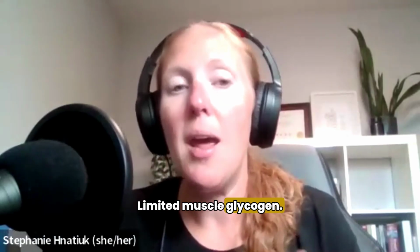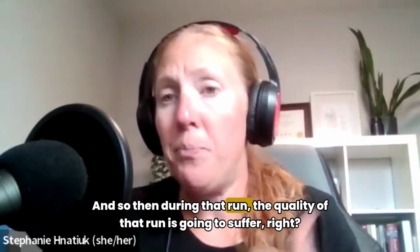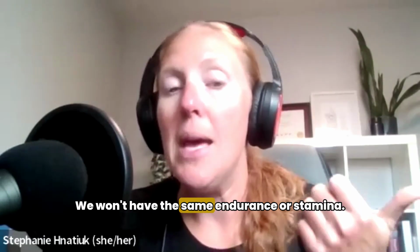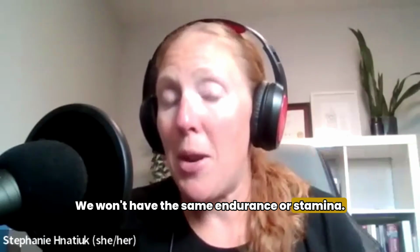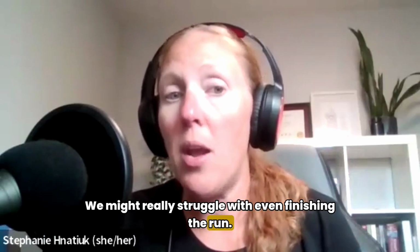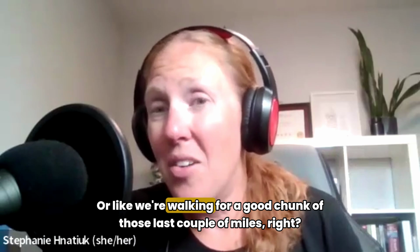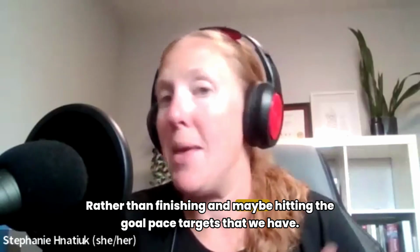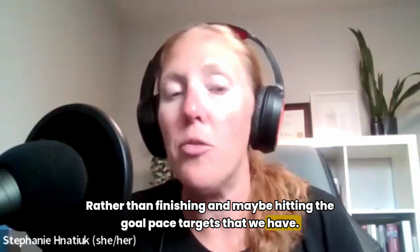Limited muscle glycogen. And so then during that run, the quality of that run is going to suffer, right? We won't have the same endurance or stamina. We won't be able to hit the same intensity. We might really struggle with even finishing the run, or we're walking for a good chunk of those last couple of miles, right? Rather than finishing and maybe hitting the goal pace targets that we have.